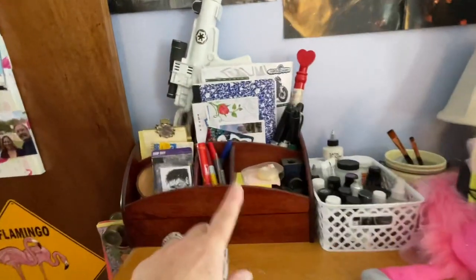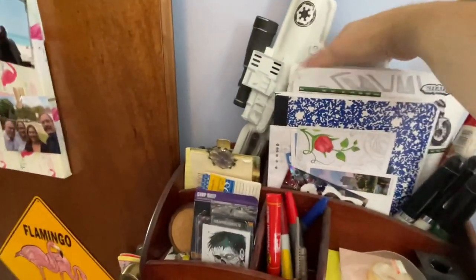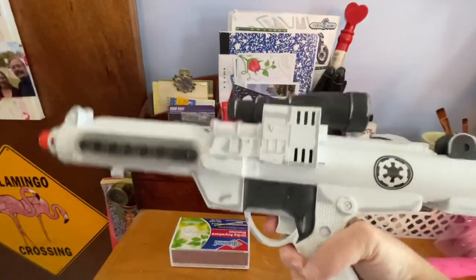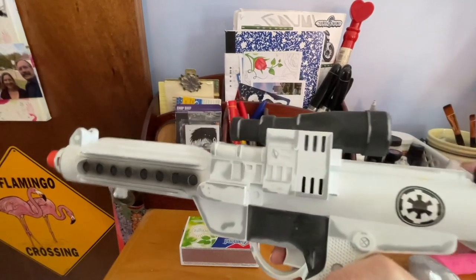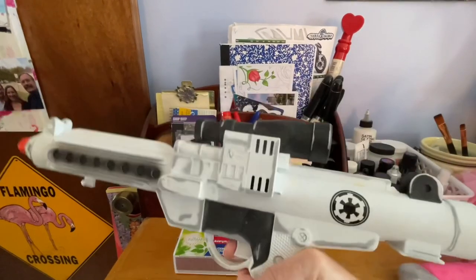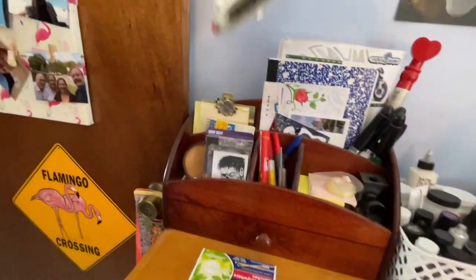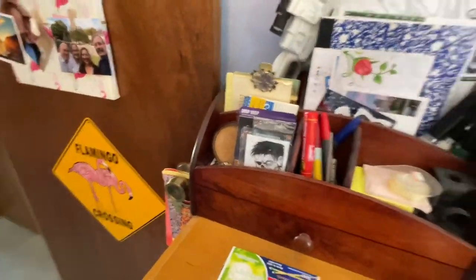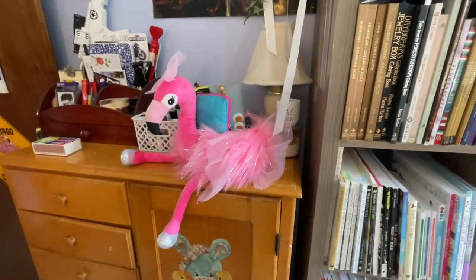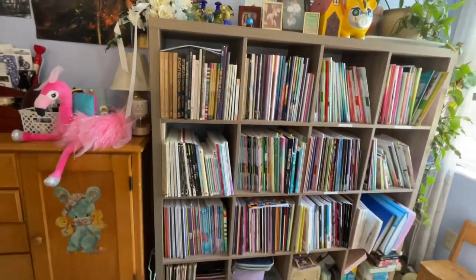This is just character sheets and actually non-coloring related stuff. This is a blaster. My husband and I used to share an office and we gamed together in that office, and he would run several of the RPGs. And this is a blaster, and when he would do something I didn't like as the game master, I would shoot him. That's why that's there. That's a flamingo Easter basket. She was too cute to put away, so I use her to store some different items.